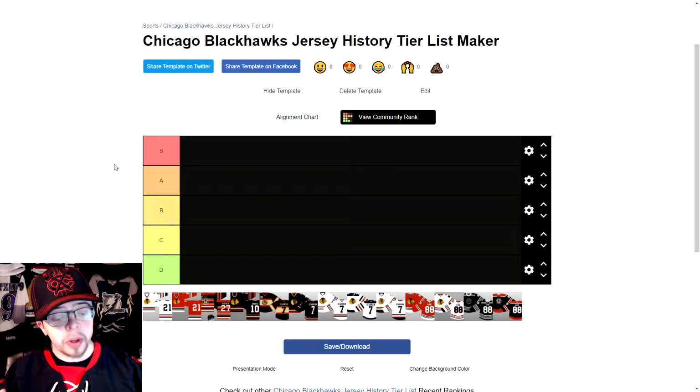But anyways, with that being said, let's get right into the tier list. Okay, so we're into the tier list here, and as you guys can see, there's not really a whole bunch of jerseys here. It's a pretty short list, and that's mainly because the Chicago Blackhawks have barely changed their main home and away jerseys since like 1967. They've really barely touched them. They've done very, very minor tweaks.